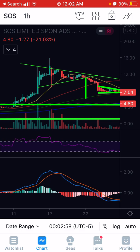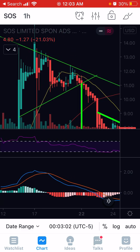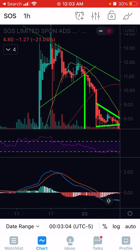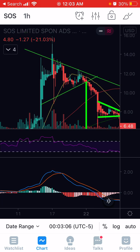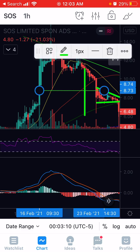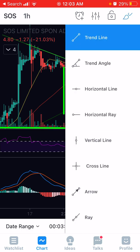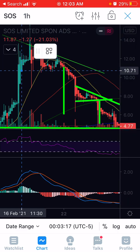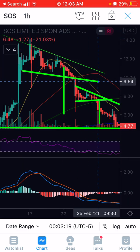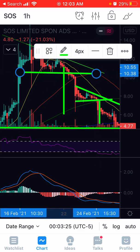Excuse me. Sorry. And you can see here that we were creating a big, which looks like a pennant, but could it be a pennant? I don't know if this actually... I might actually want to see something real quick. I didn't even look at that. I just saw this now. So if we look here, actually, base it off of this wick.